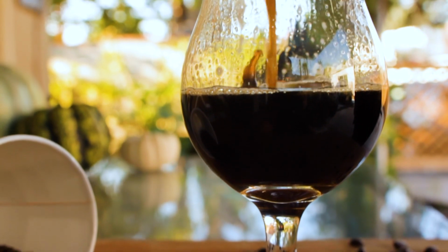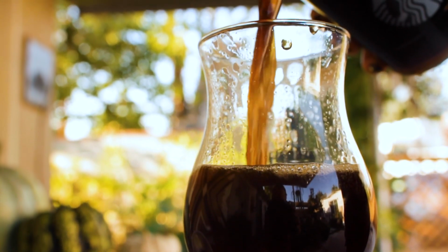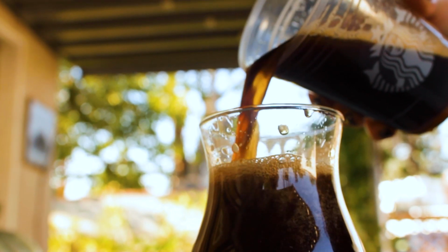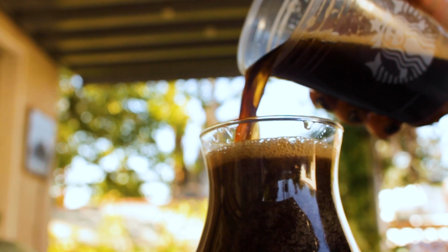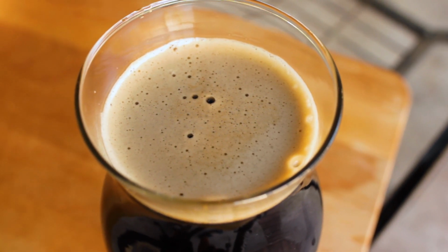It is absolutely beautiful. The color is an extremely midnight black. Like, I am not seeing any color through it, even when I hold it up to the light. Usually on some of these darker beers, you can get like a red color, but on this, pitch black. And the head on it is an almost toffee-like color.